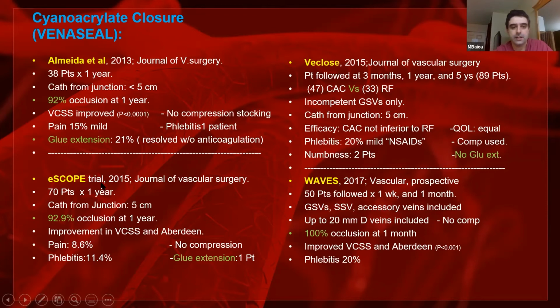The second trial, which was a European one published in 2015, the eSCOPE trial, followed 70 patients for a year, and the primary occlusion rate again was above 92%. The catheter in this trial was placed at 5 centimeters from the junction, and there was only one patient who had glue extension.